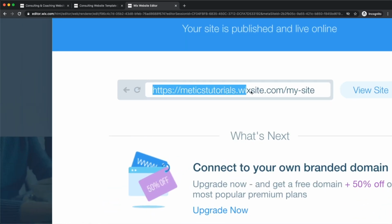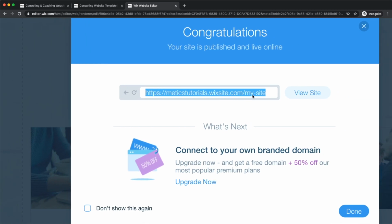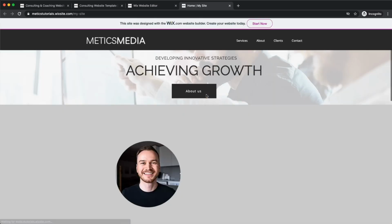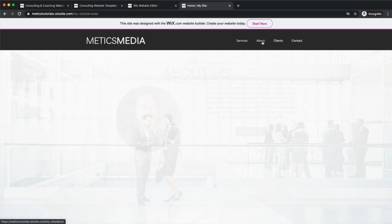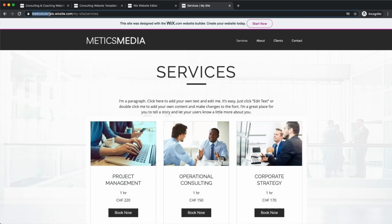Right now, this here is the URL of your website. So this is where people would need to go to see your website. You can click on visit site and check out if everything works. You can check out the different sections, the different menus right here. And as you can see, the URL looks kind of ugly because right now it says maddoxtutorials.wixsite.com/my site. Now you could change the my site to whatever you want to, but the wixsite.com is something that you will not get out of the URL unless you connect your own domain to your website.